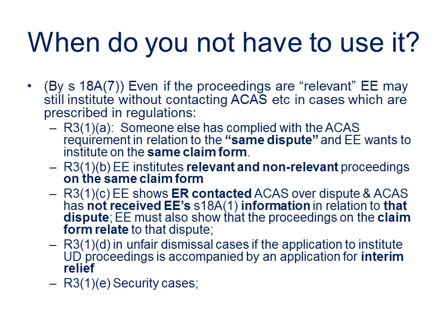3. The prospective claimant shows that the employer contacted Acas over the dispute, and Acas has not received the employee's Section 18(1)(a) information in relation to that dispute. So that will be name and address. The prospective claimant must also show that the proceedings on the claim form relate to that dispute. 4. In unfair dismissal cases, if the application to institute unfair dismissal proceedings is accompanied by an application for interim relief. And then 5, there are security cases.